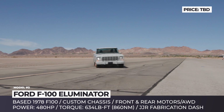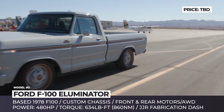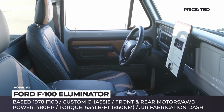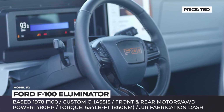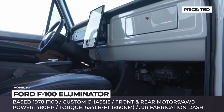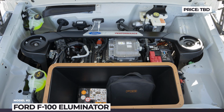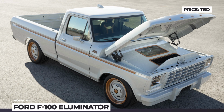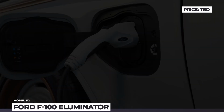The concept also features custom Roadster Shop chassis and 19-inch Forgeline wheels wrapped in Michelin Latitude sport tires. Inside there is a new aluminum dash by JJR Fabrication, avocado tanned leather upholstery, and a modern 15.5-inch touchscreen. According to Ford, the Eluminator will not be available for purchase, but those customers who want to build their own electric vehicle will be able to separately buy its E-Crate motor, which is rated for 281 HP and 317 pound-feet.